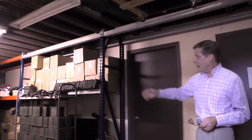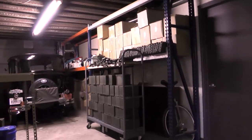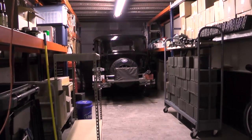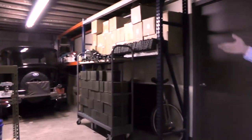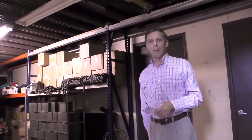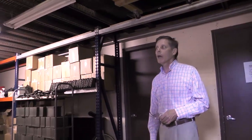You'll see here Jackson's 1931 Model A Ford. He's ready for his next adventure. He's tootling around Houston in that thing all the time. He uses it a lot, which is why my 39 Buick had to be moved out to make room for his, because I don't drive mine very much at all.